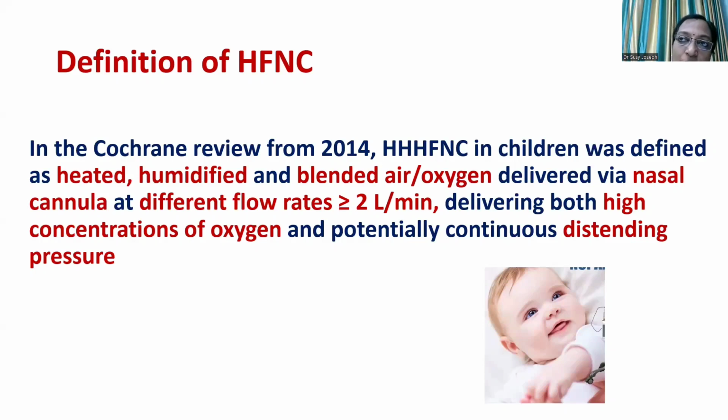I think tomorrow in the case scenario discussion, you will understand more about it. That is why we don't want to give 100% oxygen to any patient. You are ventilating a child, putting a child on HFNC, putting a child on NIV, we always want the FiO2 to go only up to 40. Maximum in ARDS and other conditions, you make it go up to 60. But as the condition improves, the first parameter which you will try to bring down is your FiO2.